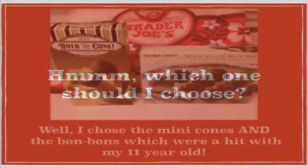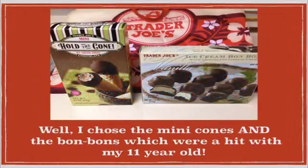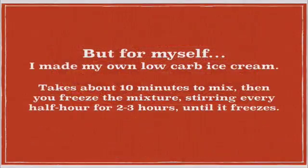So which one did I choose? You know, I couldn't decide, so I took both. The little mini cones, and the vanilla bonbons with the chocolate and cookie crust. And they really made a big hit with my 11-year-old. But for myself, I wanted to have more of a serving than that little itsy bitsy thing.